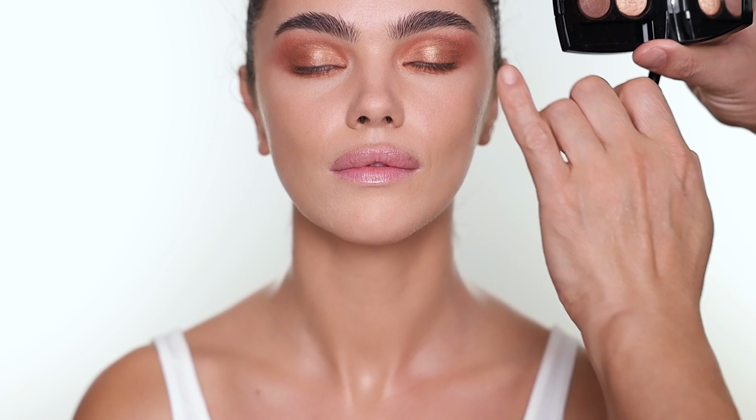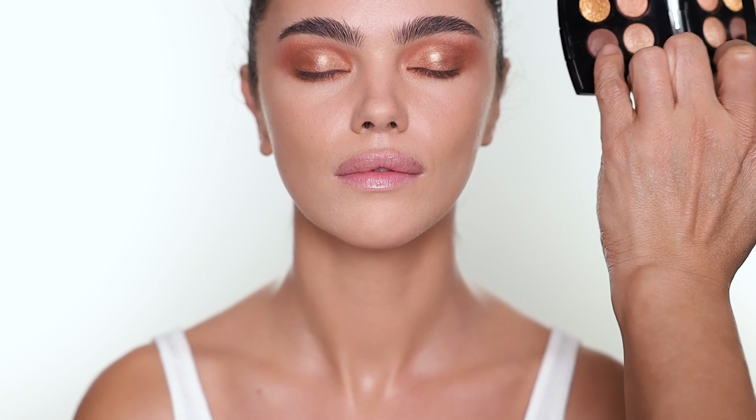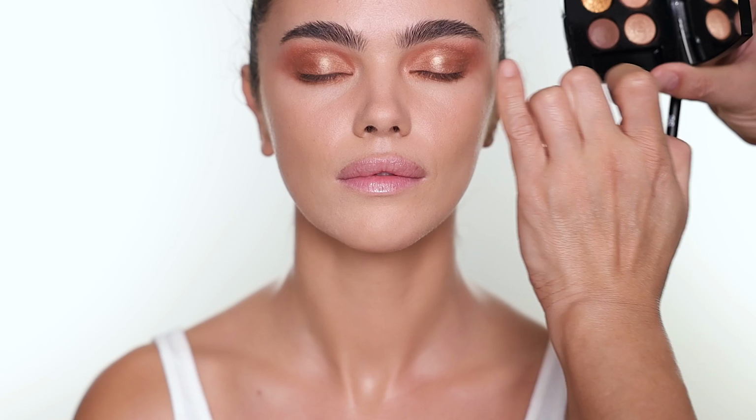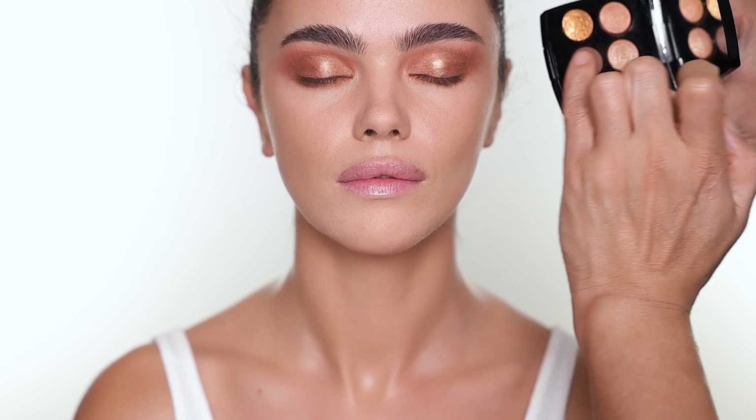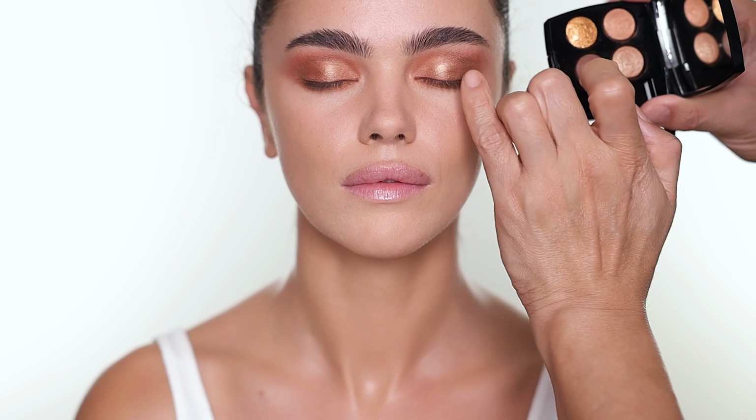Because the color is quite reflective, it doesn't show much on camera, so I'm going to use my finger. Close your eye. So I'm going to get the color a bit more intense. Because the brush sometimes gets very sheer, this is the best way to really pat the color in. You can see that when you use the finger, you get quite a bit more pigment.